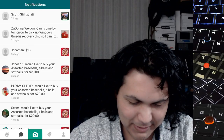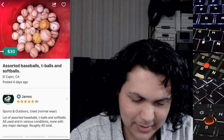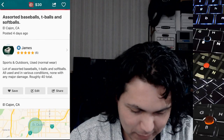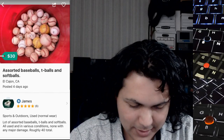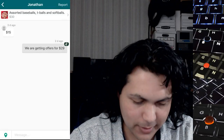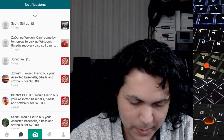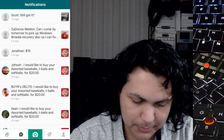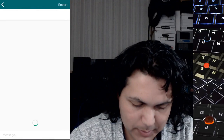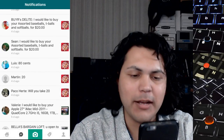Okay, so we have all these people. We're selling these baseballs, and we don't even know what it is. Sort of baseball, various conditions. Yeah, just balls, right? For dogs. So we're getting all these offers for $20. And none of these people are serious. Okay, I didn't reply to this person. They're not even messaging us after this.